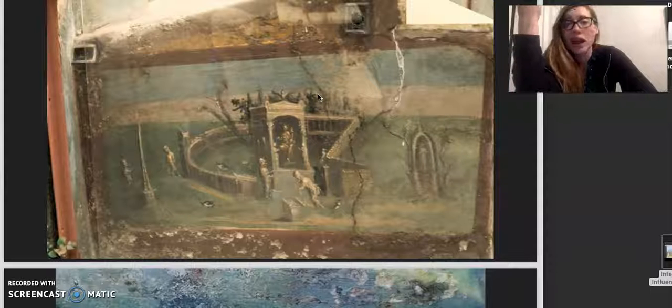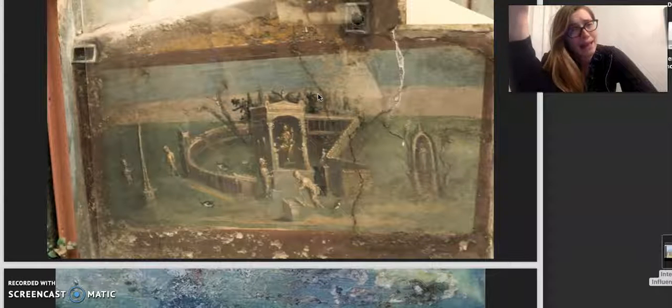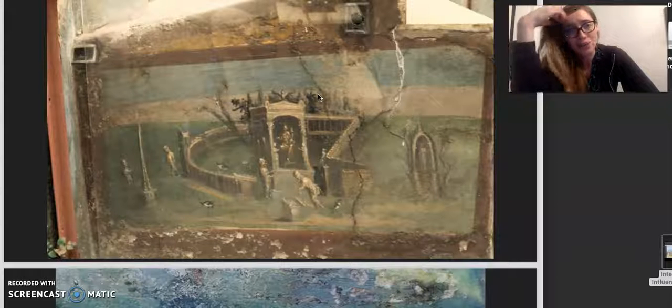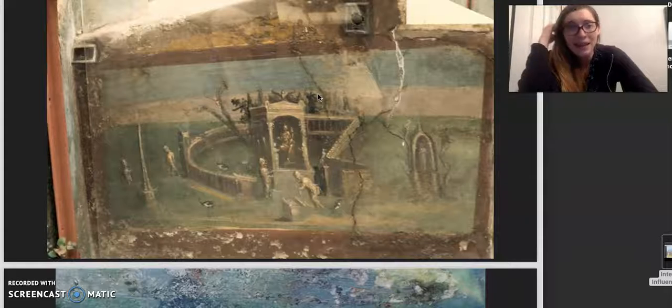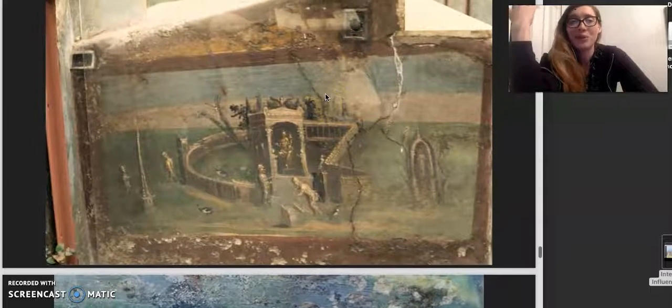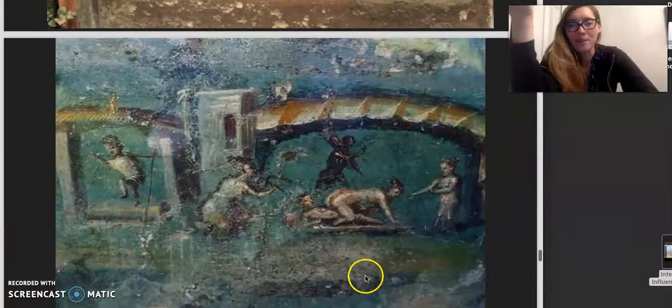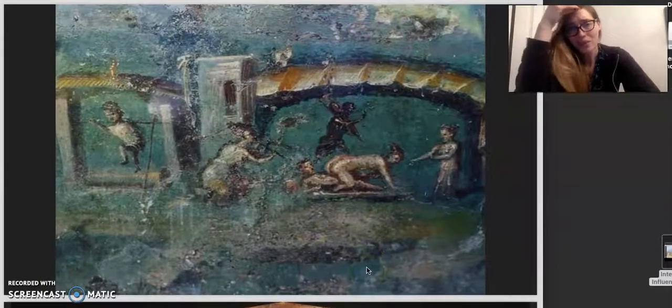It doesn't look super specifically Nilotic, this one scene, but in context with all of the other scenes that we have on the masonry couch here, it certainly is. If we look at this image a little bit more closely, this is what we see. So it's quite different.